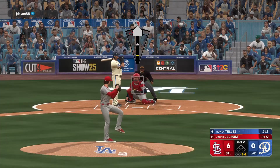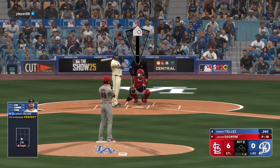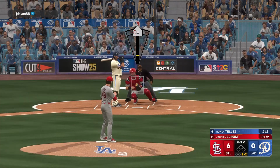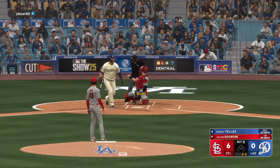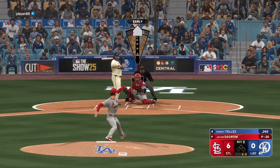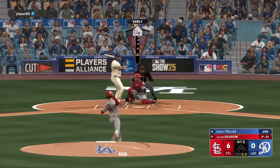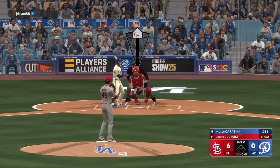Here's the pitch to Tellez. Foul ball, still a 1-2 count. The wind of the pitch. That misses. 2-2. Good job to fight that one off. Foul ball, another 2-2 upcoming. Swing and a miss. Struck him out. That K is his third of the game.